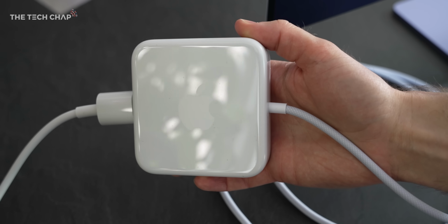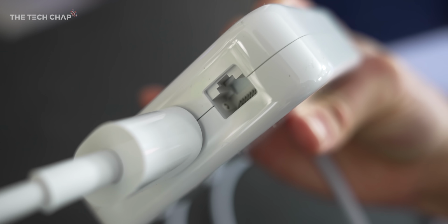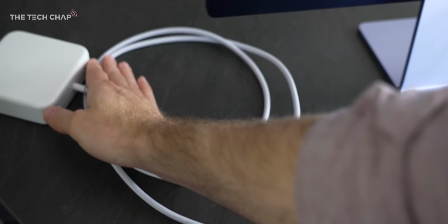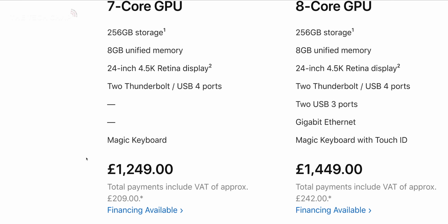And we do get a gigabit Ethernet port, but it's actually hidden back here on the power brick, which I think is a pretty nifty way of keeping the cable out of sight. However, the base iMac does miss out on the 2 USB 3s, and the Ethernet is an optional extra.